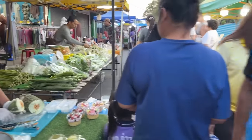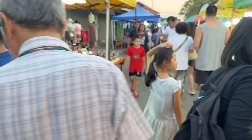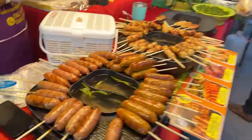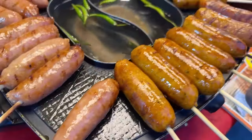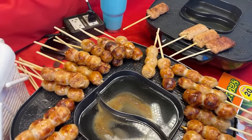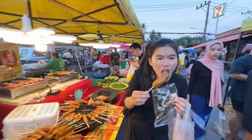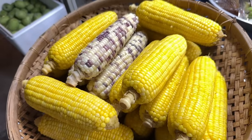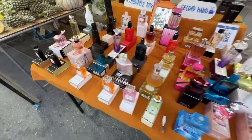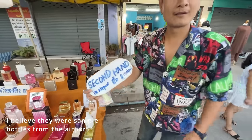So you find all sorts of fresh fruit and vegetables here. Lots of prepared food as well. So around about 60 shops usually. Thai sausages. Can't wait. All sorts of perfumes here. Oh, secondhand perfumes.